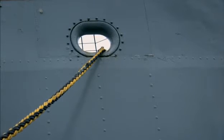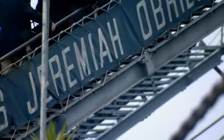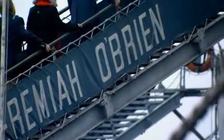But industrial capacity on its own is not enough. Without a secure supply chain linking America to Europe, the war could not be won. And in 1942, German U-boats were sinking Allied cargo ships in the Atlantic faster than they could be replaced.